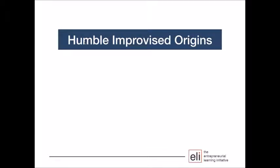So here are some fun facts I wanted to share with you. In the research we've done, we found some research published by a guy from Harvard named Amar Bhide, who looked at the origins and evolutions of large established companies like Hewlett-Packard, like Walmart, like Microsoft. And he found, which matches with our research quite closely, that we seem to have forgotten that even large established companies have what he called humble, improvised origins.